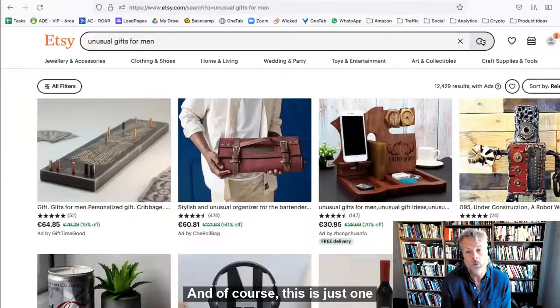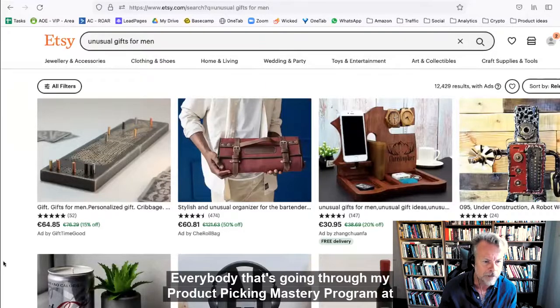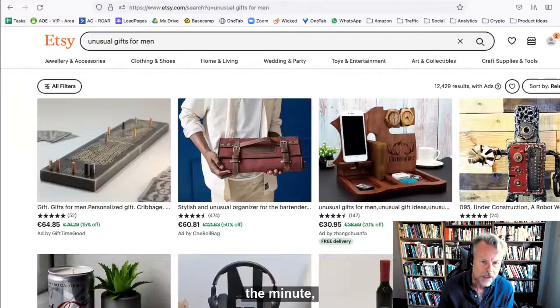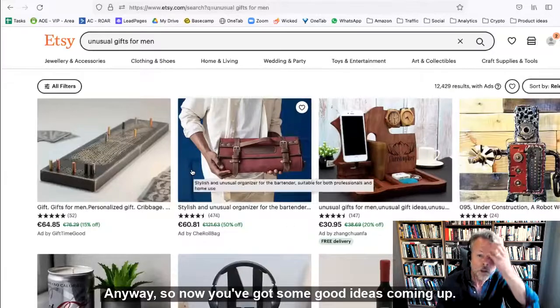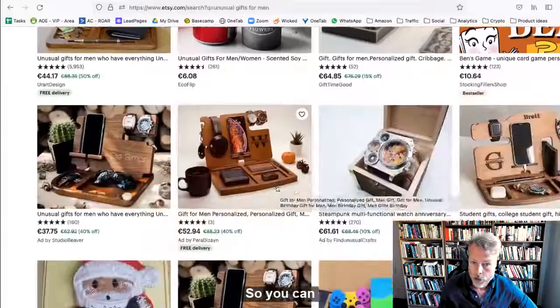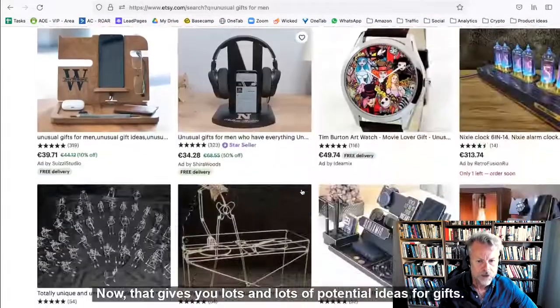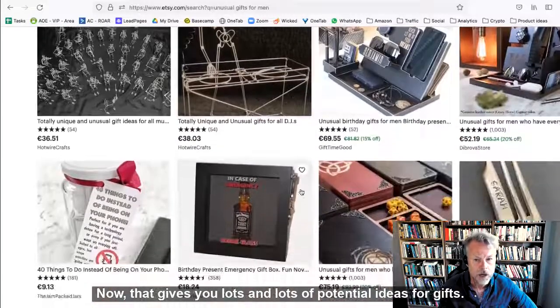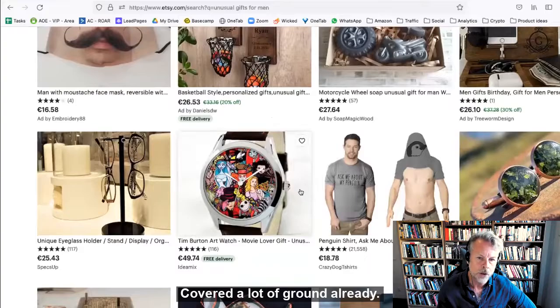And of course, this is just one of heaps of different ways that you can look for product ideas. Everybody that's going through my Product Picking Mastery program at the minute will be getting a virtual plethora of different ideas. Anyway, so now you've got some good ideas coming up. These are very unusual gifts. So you can now start thinking to yourself, oh, these are kind of cool, these are kind of unusual. Now that gives you lots and lots of potential ideas for gifts. Okay, covered a lot of ground already.